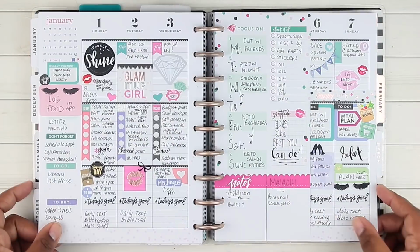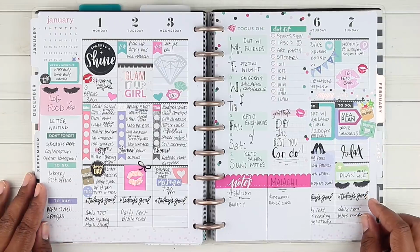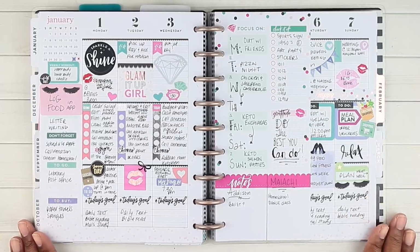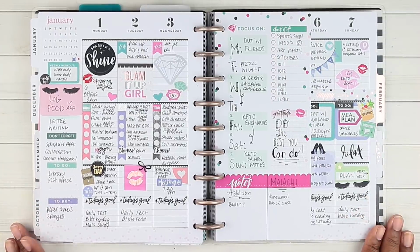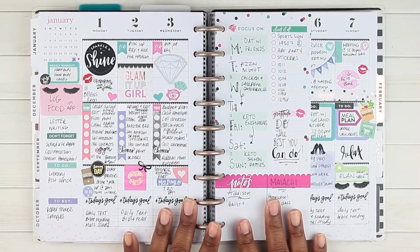So let's move forward and I'll just flip through and I'll talk you through a couple of highlights and just, you know, my thought process and everything. And make sure, you guys, if you have any questions about anything that you see here, just leave it below and, you know, I'll answer that for you. So this is the first week.